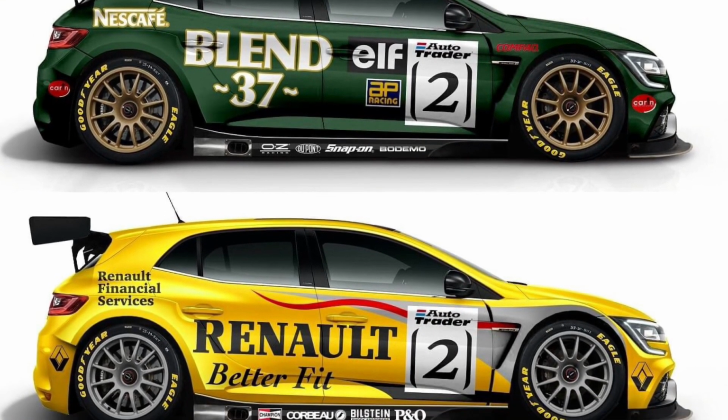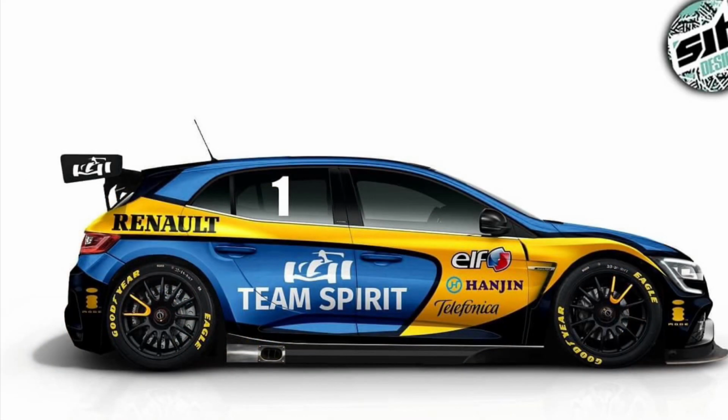Look at this Megane and just look how sick it looks. They're already in TCR, like I say. Bring them over to the touring cars.